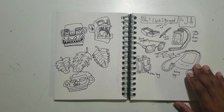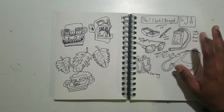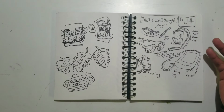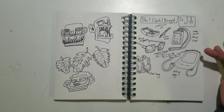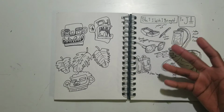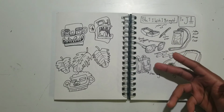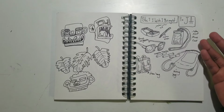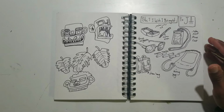And this is, like I said, what I wish I had brought on my vacation, which is, I wish I had brought more markers, some shades, a clear bag, I don't know, I'm just extra, and a waterproof phone case. I think these are the most important things.